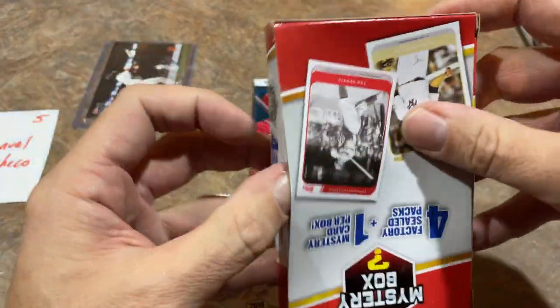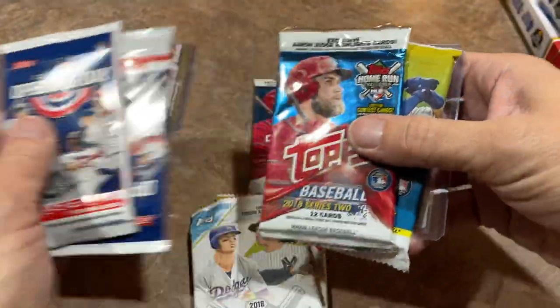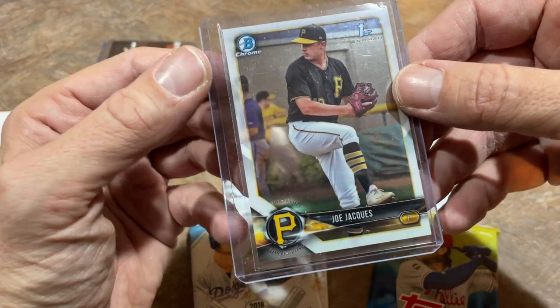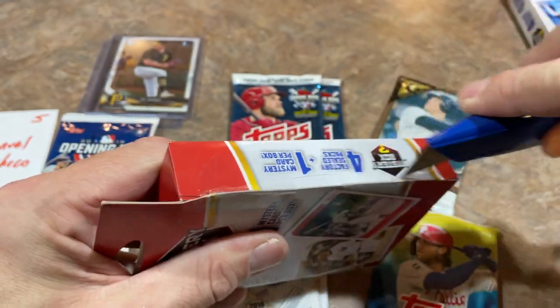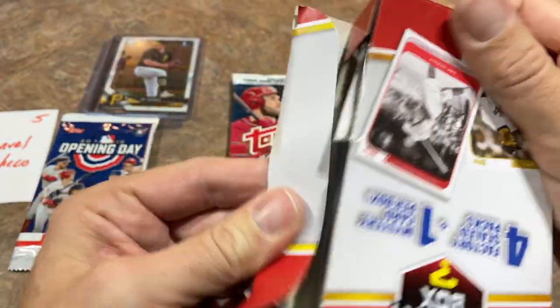Here's the next one for Manuel. See some 2020 Update. Oh, there it is, Opening Day. Two of those packs. The Update. And we've got Joe Jacquez first. Don't really know who he is. Probably said his name wrong too. Well, Joe, get better and I'll know how to say your name.